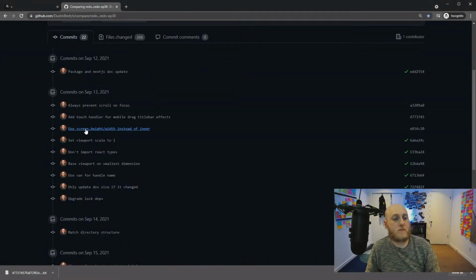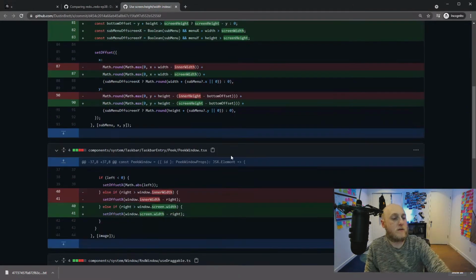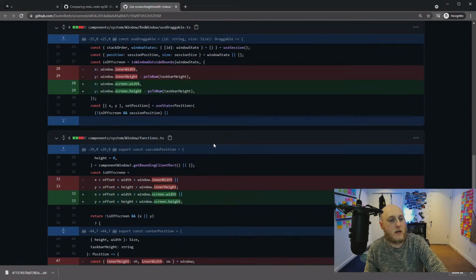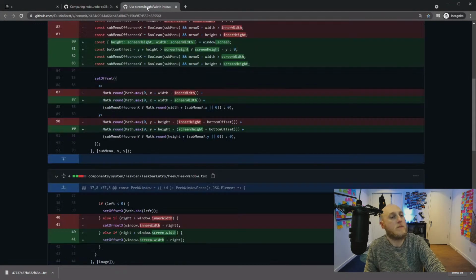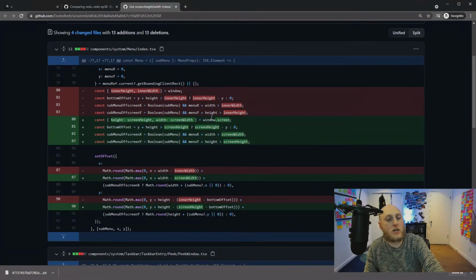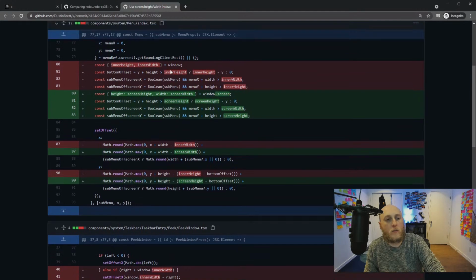Next, use screen height width instead of inner. Why did I... I think this is another mobile one. What was the issue here? I should have said the issue in the commit. The solution was, I think, switching to this screen width and height. Although at the same time, didn't I undo this? No, I kept that, I guess. So before I was doing window.innerHeight, and now I'm doing window.screen height and width. Assuming I don't adjust this, I think this was a more accurate reading of the available screen. And this worked properly on mobile, whereas before, the inner height and width, I think, wasn't working properly. It might have been the inner width wasn't working.